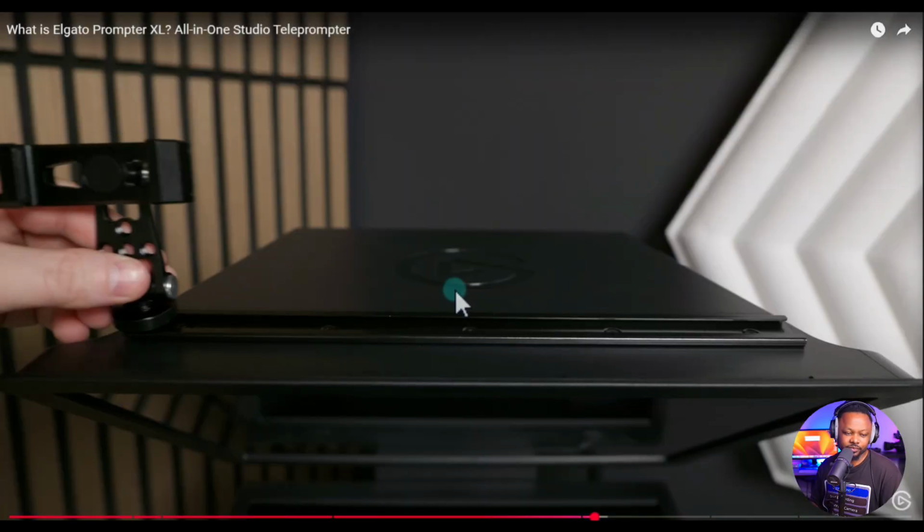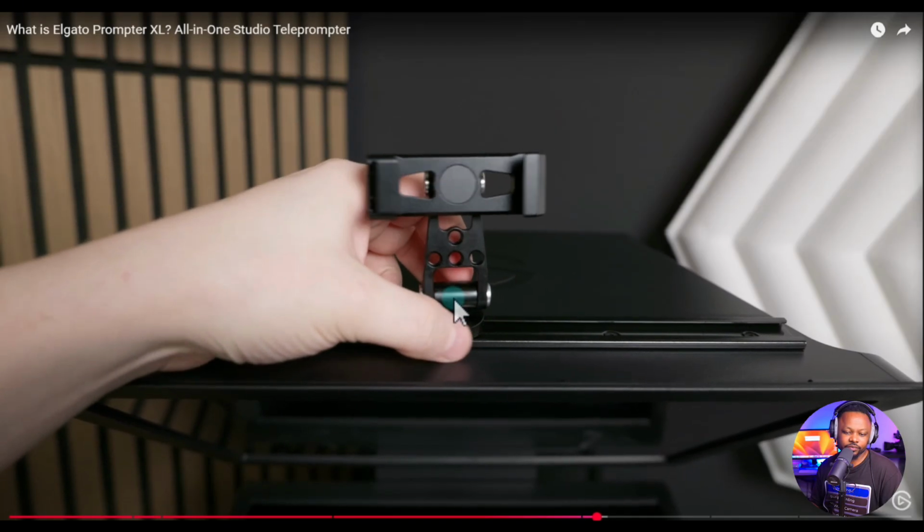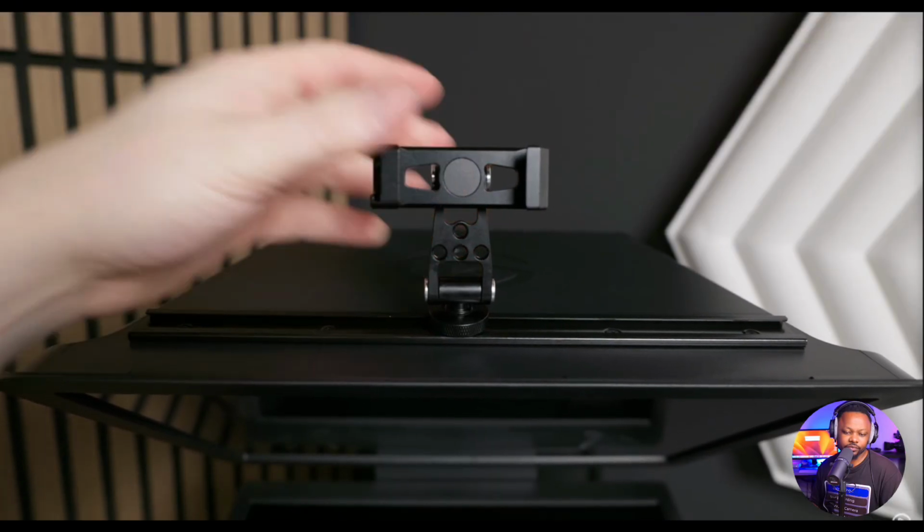Maybe for a microphone, maybe if you're using a shotgun microphone, yeah. Prompter XL has a rail that supports multiple devices being mounted in any position you want. You simply slide them on and screw them down to secure.